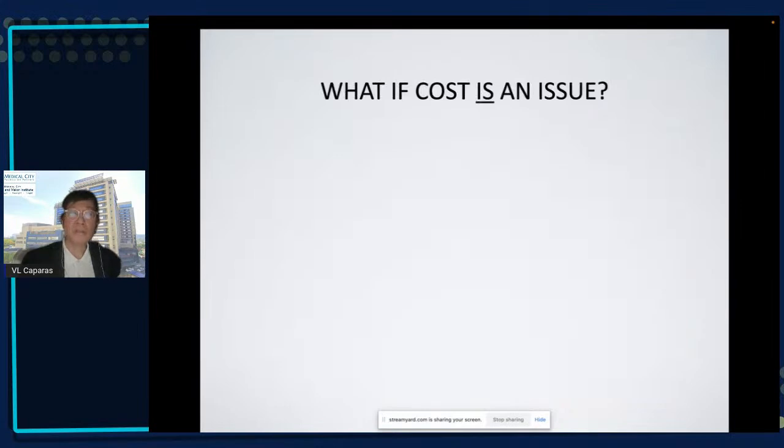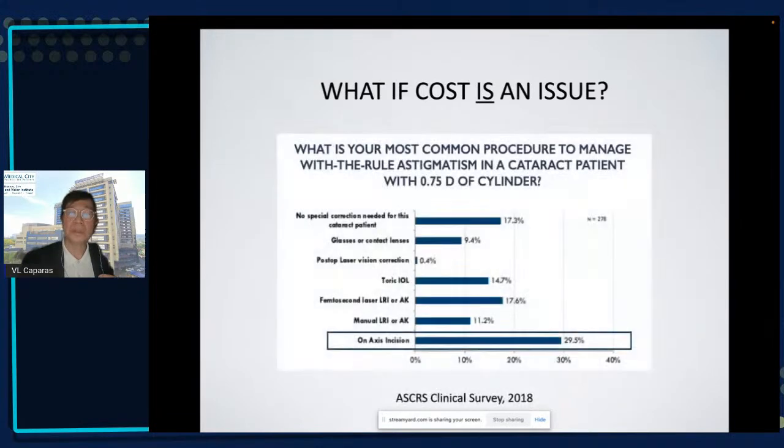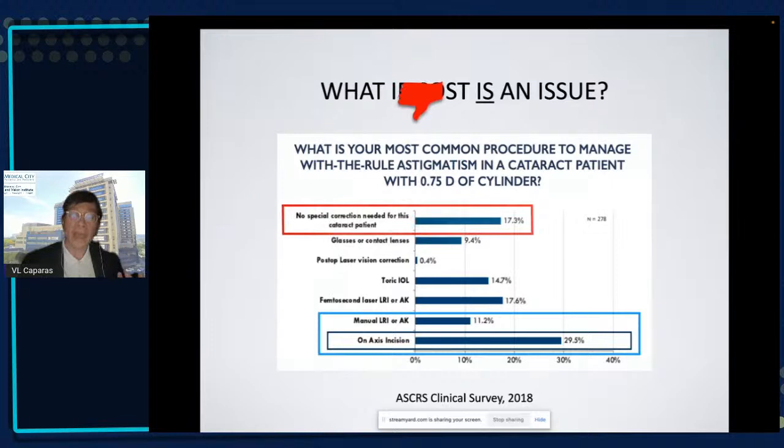So, what if cost is really an issue? You can do several things. You can incise on the steep axis. You can do manual LRI. But what you can't do is not do anything or not even discuss it with your patient. You can't do that because then the patients will eventually find out that they could have had something better, and then you have no explanation why you didn't do it.